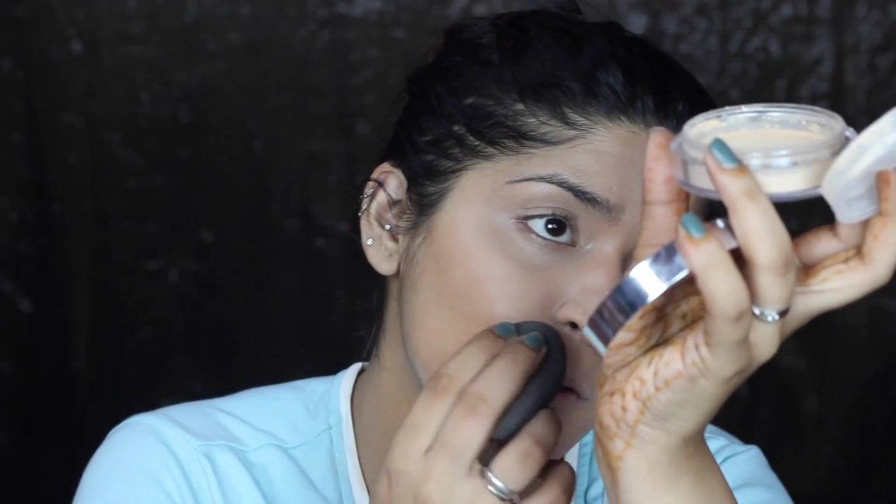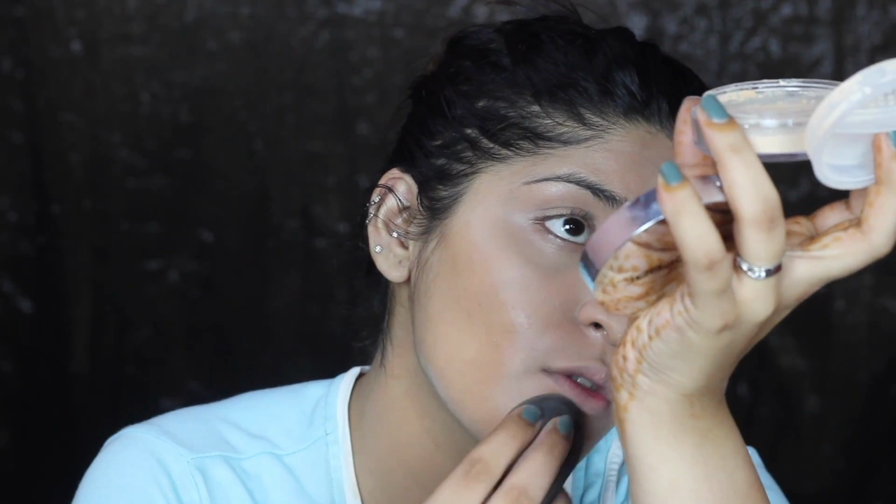I don't want to bake. So you don't really want to bake, you just want to set your face. And I am in the shade 02, I believe. No, it's 01 Beige Fair. So once that is done, I'm going to take a makeup fixer. This is by Faresat or Faresat, I don't know how to pronounce it. I got it through an Instagram page.